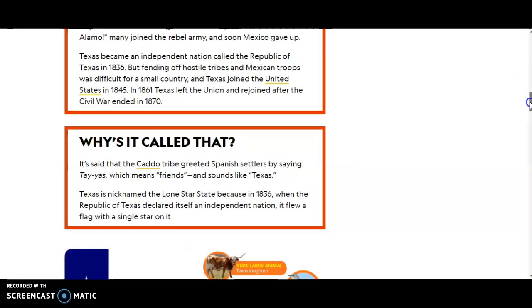Texas became an independent nation called the Republic of Texas in 1836. But fending off hostile tribes and Mexican troops was difficult for a small country, and Texas joined the United States in 1845. In 1861, Texas left the Union and rejoined after the Civil War ended in 1870.